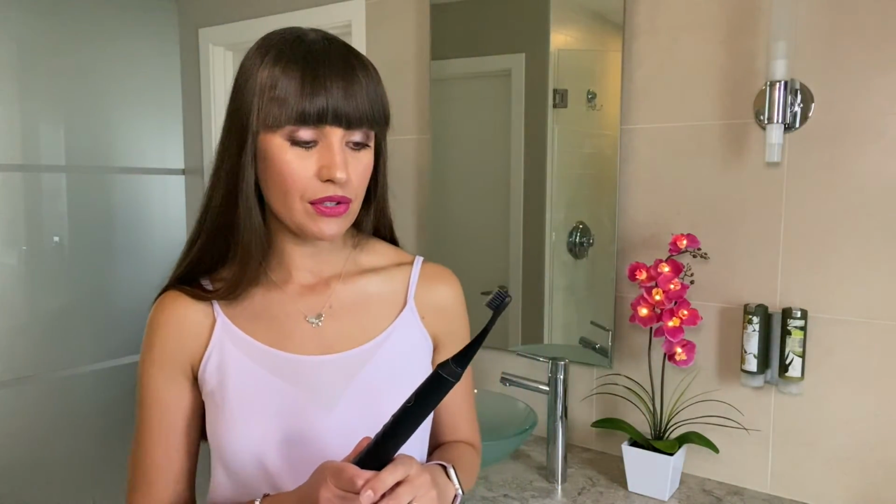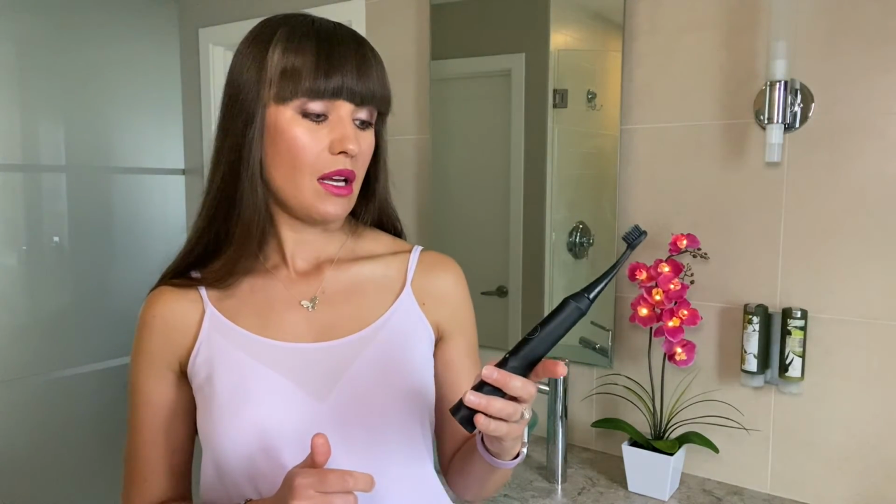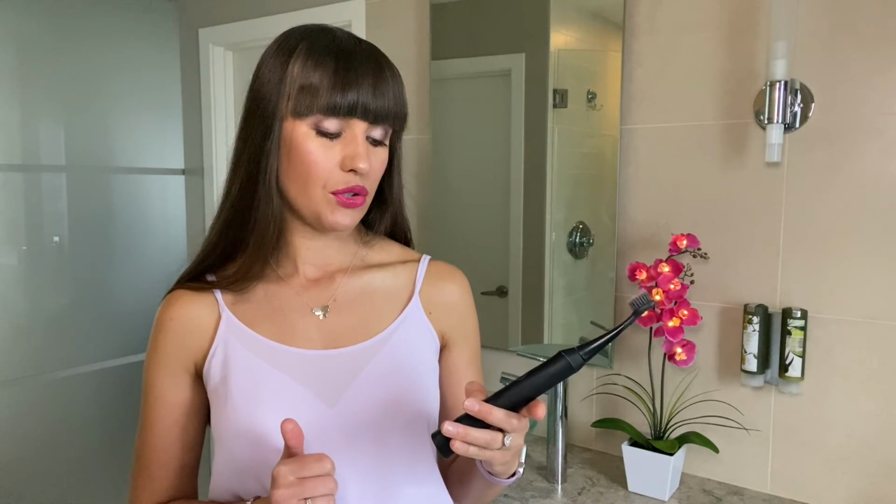And what about drawbacks or downsides of electric? Not really much, except one, the price. Definitely this guy will be more of an investment for you and your wallet than a manual brush. Manual usually is between $2 and $10. Electric brush can go up to $200. It's a big range. Probably the cheapest one you can buy is maybe around 40-50, and then it's going higher. It depends on the model and the functions that you can choose from.